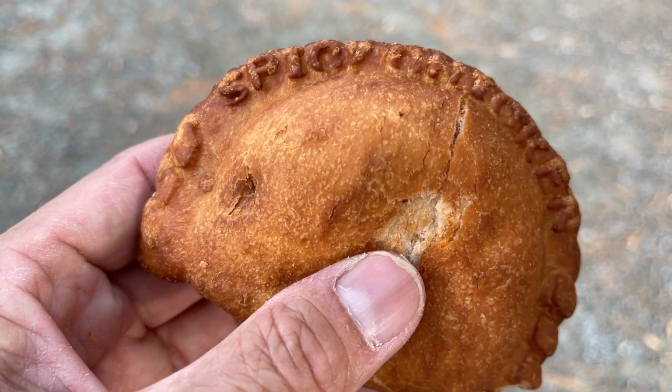I asked the young lady at the counter whether these Bolivian empanadas are fried or baked, and she said fried, but it doesn't look fried to me. It looks more baked. I believe the fried ones are more crispy, and they have kind of a blistered, bubbly exterior from having encountered the hot oil. This looks baked to me. I could be wrong. I'm not an expert on empanadas, but they do look baked. I don't know, but the second one is spicy chicken.